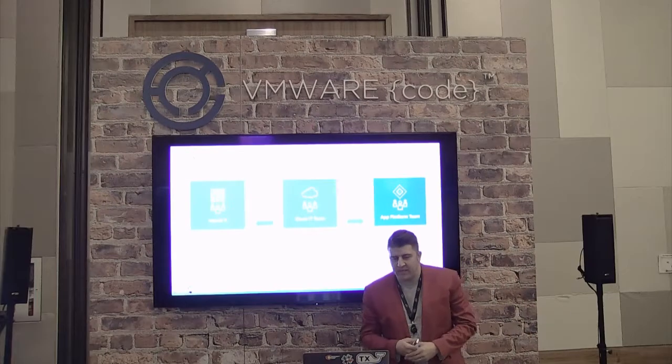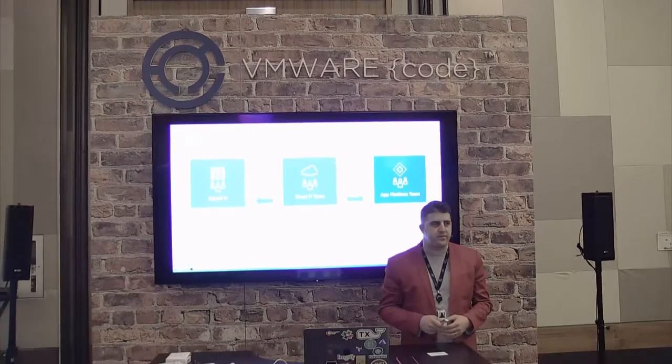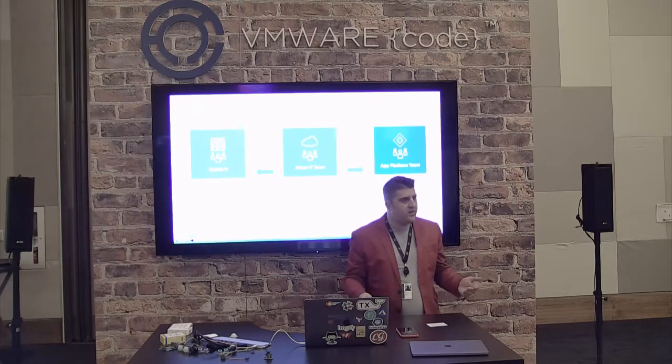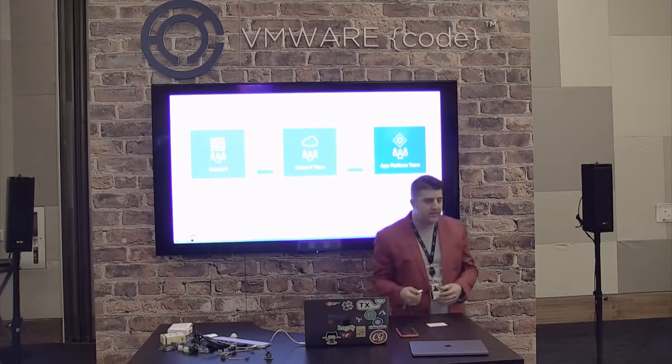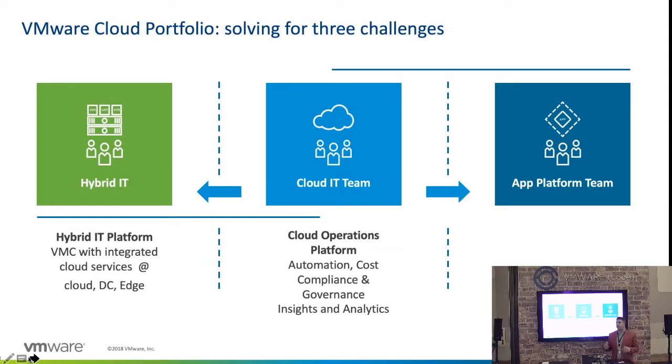This slide's pretty simple. Our goal at VMware, from what we call the VMware Cloud Services group, is really three areas of focus. Hybrid IT, obviously this is VMware Cloud on AWS. If you haven't looked at it, take a look. Extending the traditional VMware data center into the cloud, to the edge, and so on, using vSphere as the platform of choice. My group, my primary focus is what we call multi-cloud operations. And so I focus on things like automation, infrastructure as code, cost compliance, insight, analytics, visibility, if you want to use that term.